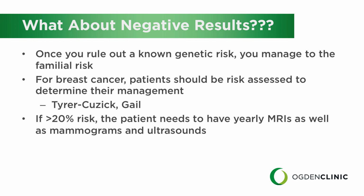And when you are negative for a BRCA gene or a CHEK2 gene or any other gene, unless you have a family history, meaning that your mom has BRCA and you are negative, which now puts you at a baseline risk of 12% of breast cancer, just like everybody else. But unless I know that, which doesn't happen very often, you still have a risk. You have a family history of cancer. You don't have a gene, but you still have a family. And so what we do is we manage to that familial risk.